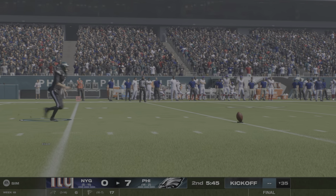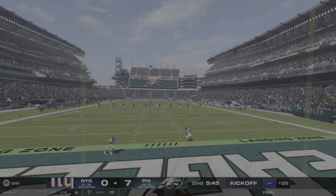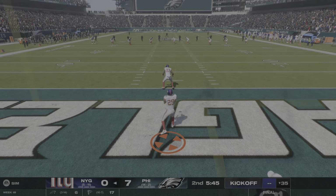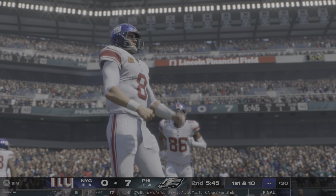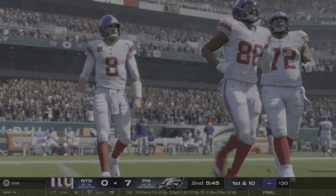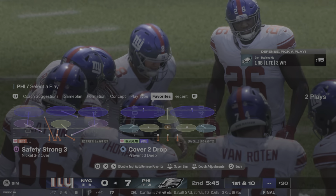Now after the touchdown, here's Elliott on to kick it away. And he'll wisely just take a knee here, and this ball will come out to the 30-yard line. So the Giants getting the football back here for their second drive.